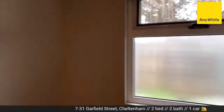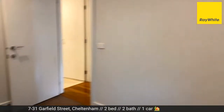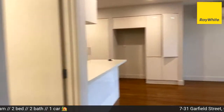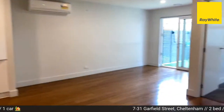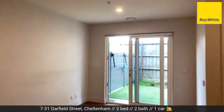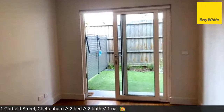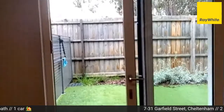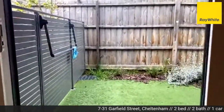Fabulous, there you go. I dare say that glass was deliberately put there just because the builder probably just wanted to keep it consistent with all the other apartments upstairs as well. I don't think you need it, but obviously I'm not a councilman, so you'd have to confirm that with body corporate.